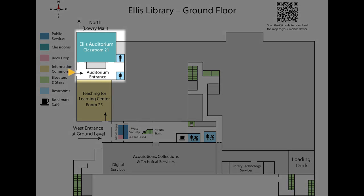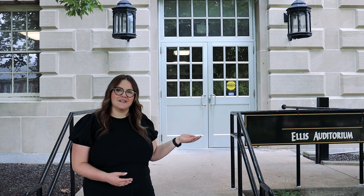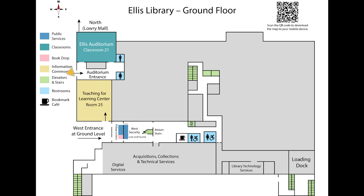Ellis Auditorium. Ellis Auditorium is a classroom used for many different programs across campus. It can be a confusing space to find because typically we think of it being in Ellis Library. But while it is in the library building, it is not accessible from the actual library. To get access, all you have to do is come to the west side of Ellis Library and enter through these doors.